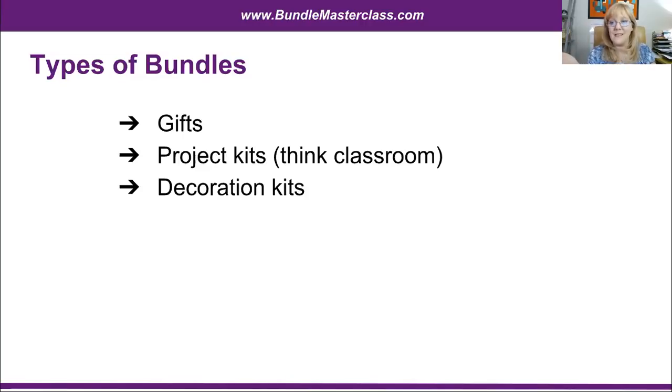Project kits, think classroom. So how many of you have kids who at some point in school did a Mother's Day art class where all the kids made a little gift or a card to take home to their mom? It's usually for little kids, right? So you could sell project kits with 10 kits in a bundle, and each kit made a homemade greeting card or something that the kids could take home to their mom. And then decoration kits. How many people have ever decorated for Mother's Day, right? And who've ever put up banners and whatever? That's an easy one to do.